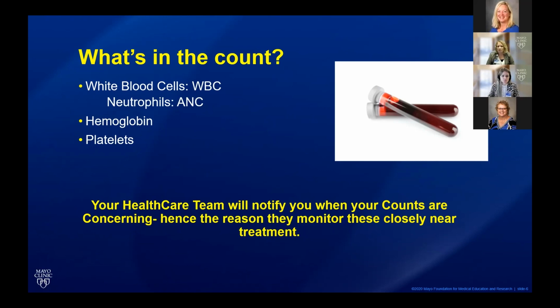The white blood cells, or what they call WBCs, are produced in the bone marrow and aid in fighting infection, but can also indicate if your body is fighting an infection. The neutrophils, which are a subtype of the white blood cells, are most important for fighting infection.